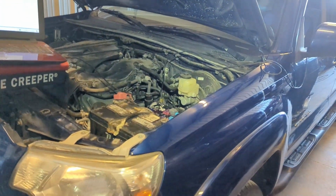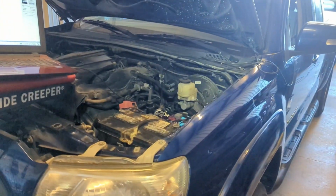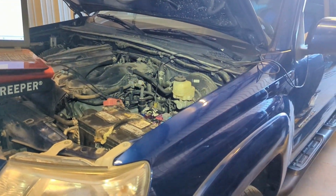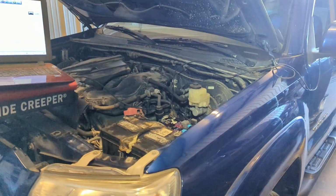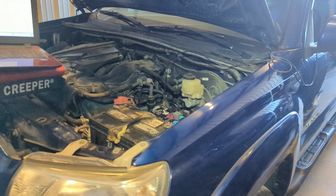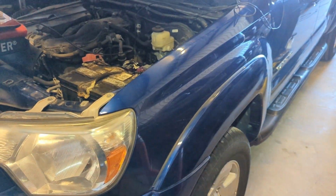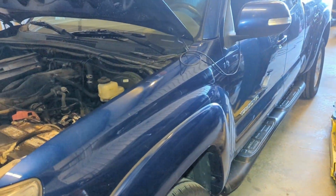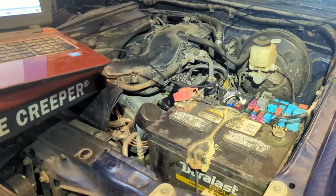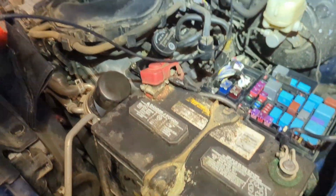2015 Toyota Tacoma, crank no start, P1604, a couple other startability codes, no key codes for security key issues, one owner, under 100,000 miles. This one is showing right now as the fuel pump's not getting power, so I'm just going to try to troubleshoot her.